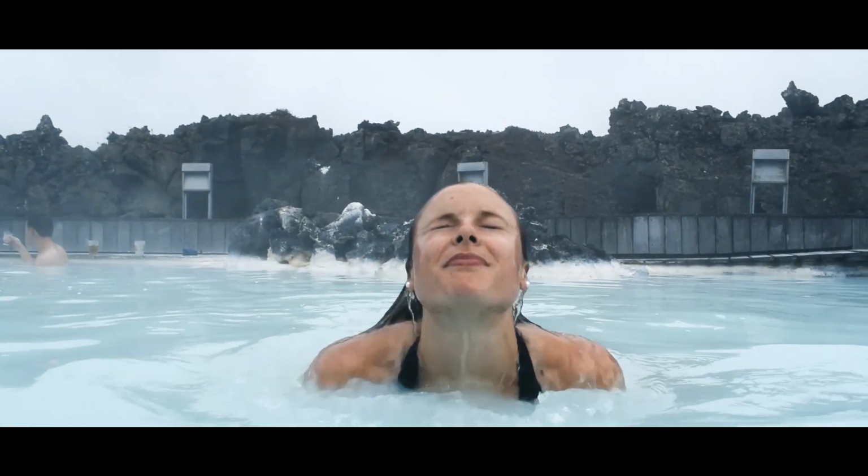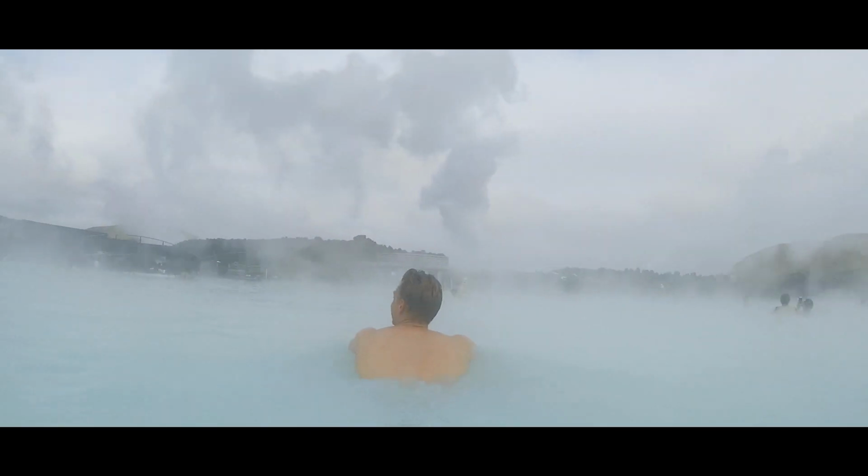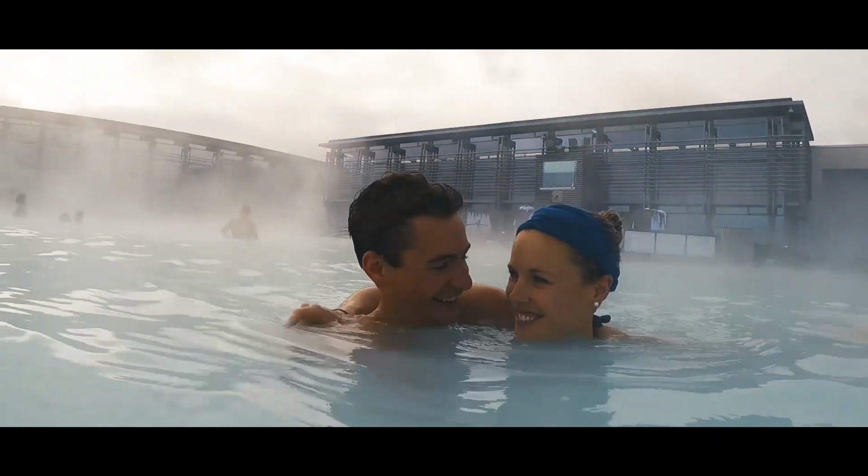We easily spent 5 hours there sitting, drinking, and relaxing in the warm pools. After relaxing there, I literally felt like I was floating. It's very social in the Blue Lagoon, it's fun to meet new travelers and friends. You definitely should budget more time here than you might think because 5 hours goes like that.